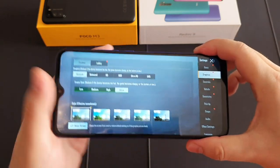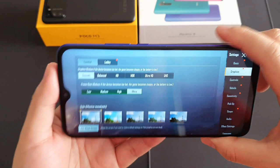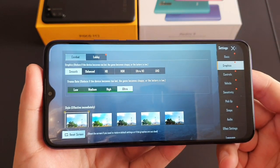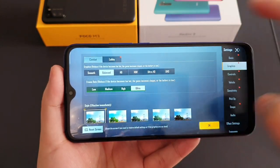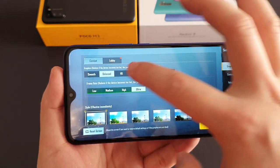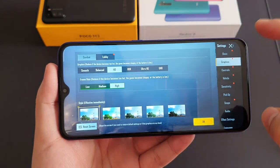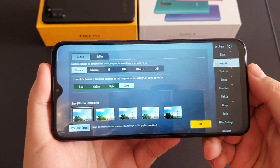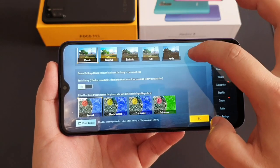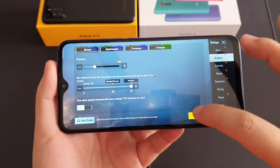So right now we are in PUBG, on the Redmi 9. So the settings that we can set is actually smooth with ultra, balance, HD, impressive, but no HDR and above. So I'll be playing this game using smooth ultra and anti-aliasing on.